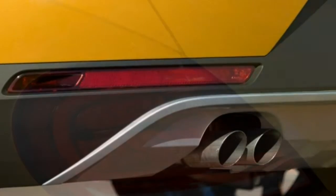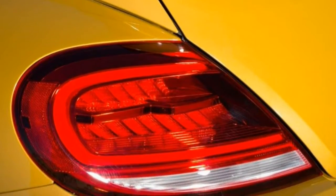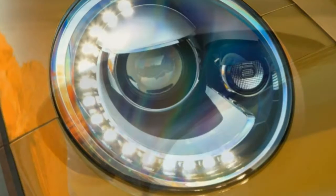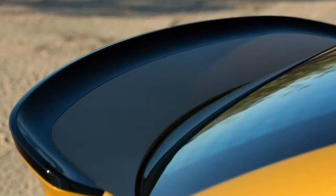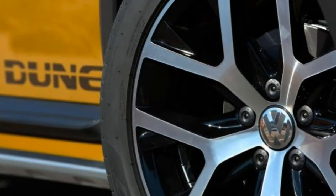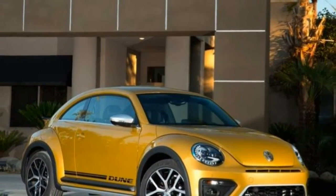The base S comes standard with 16-inch alloy wheels, LED running lights, heated mirrors, a rear-view camera, height-adjustable front seats, cloth upholstery, a leather-wrapped steering wheel, Bluetooth, the Composition Color 5-inch touchscreen interface, 1 USB port, plus an 8-speaker sound system that features a CD player, an auxiliary audio jack and a media player interface.